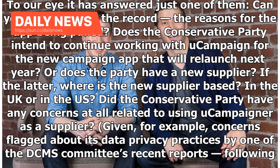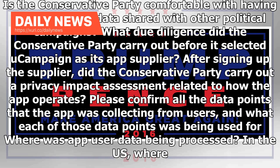Was the party aware that the privacy policy it used for the app prior to May 23, 2018 was UCampaign's own privacy policy? This privacy policy stated that the app could harvest data from users' mobile phone contacts and share that data with unknown third parties of the developer's choosing, including other political campaigns. Is the Conservative Party comfortable with having its supporters' data shared with other political campaigns?